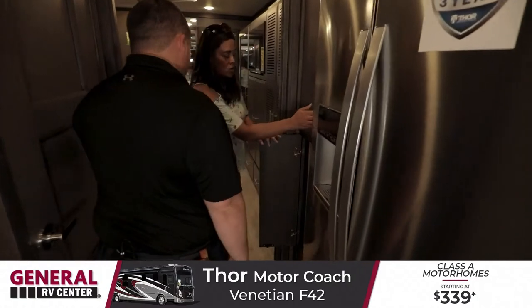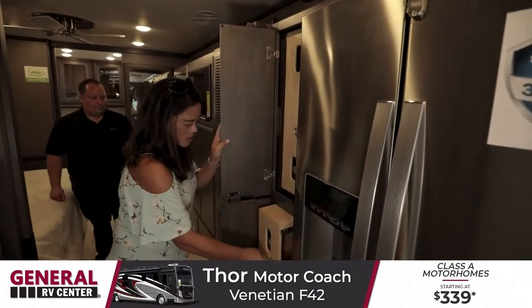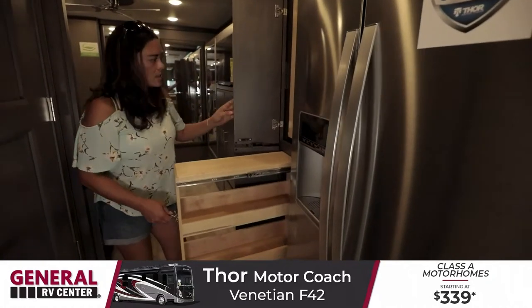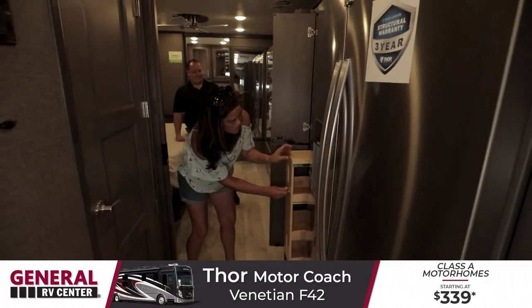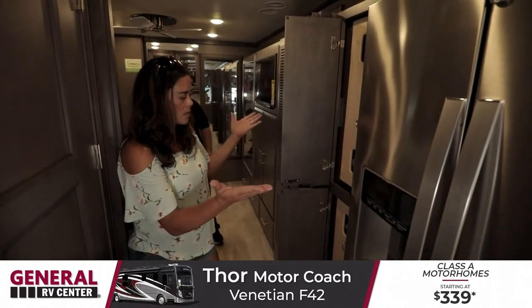Oh, and I forgot the pantry. I did not see that here, but check this out. That's great, and it locks into place, so you don't have to worry about it flying out.